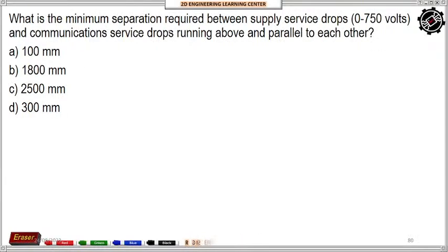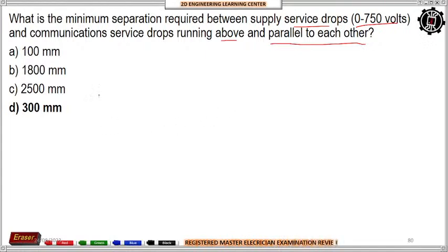Okay. What is the minimum separation required between supply service drops 0 to 75 volts and communication services drops running above and parallel to each other? Ito yung sinasabi ko. So, alin dito yung sagot nyo? Okay. So, the correct answer is letter D. 300 mm. So, ito yung keyword dyan, 0 to 75 volts service drops.